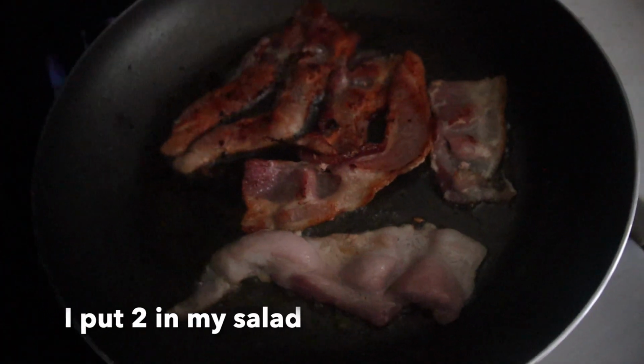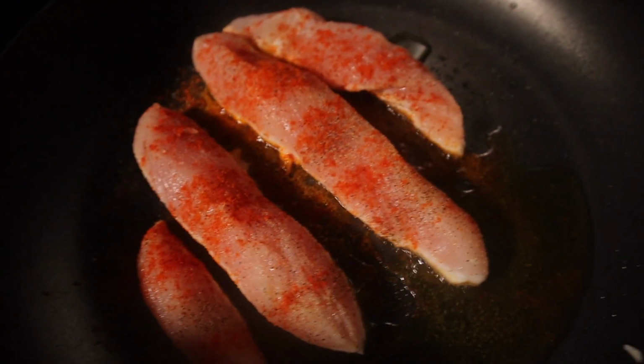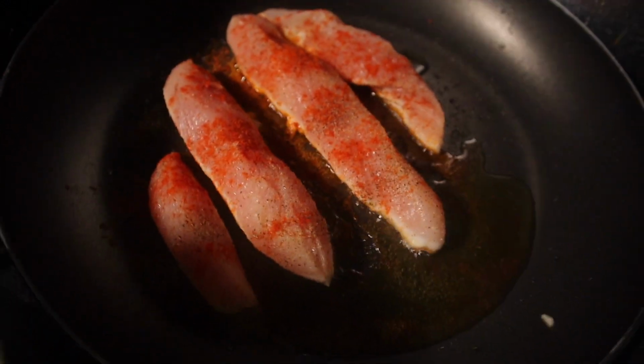For dinner tonight, I am having a chicken bacon ranch salad. So I went ahead and cooked up some pieces of bacon earlier and cooked up some of my chicken the way that I like it. I cook it in olive oil and I season it with salt, pepper, onion powder, garlic powder, paprika, and I added some cayenne pepper to make it spicy. And then I made up a salad.